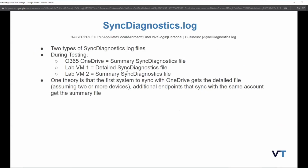So let's dive a little bit deeper into the SyncDiagnostics.log file. In that file, we'll see two different types of this file, and I'll get into my suspicion here. My theory is that you've got these two different files. The summary one is okay information, but it's really just total number of bytes received or sent or uploaded, whereas the detailed version actually shows you which files are uploaded.